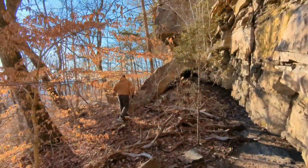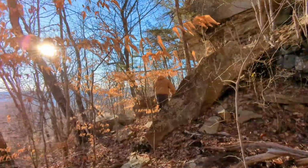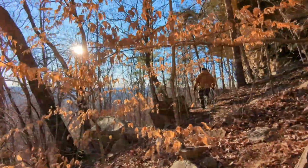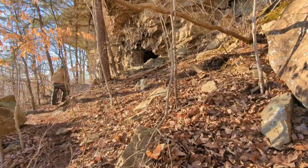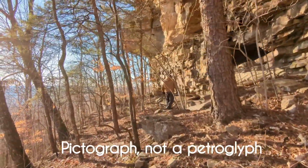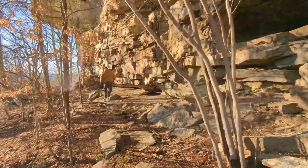So it's pretty well known that American Indians, or if you want to call them Native Americans, or even indigenous people, used the Cumberland Plateau. And there are still some signs of them left. So that's what we're going to go check out today, is a petroglyph that they left here in this bluff that is presumed to be that of a dancing human.